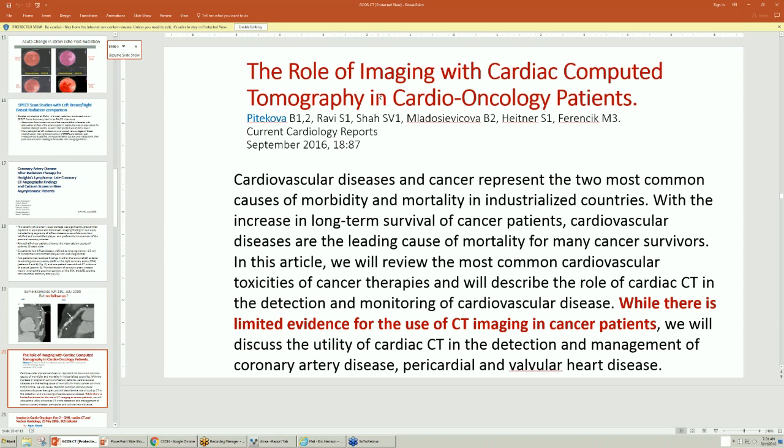Let's move on. The role of imaging with cardiac computed tomography in cardio-oncology patients. There are only two articles that I could find if I Googled this. This is 2016, by Pitakova, who says that cardiovascular disease and cancer represent the two most common comorbidities and cause of mortality in industrialized countries, with increase in long-term survival of cancer patients. Cardiovascular disease is a leading cause of mortality for many cancer patients.